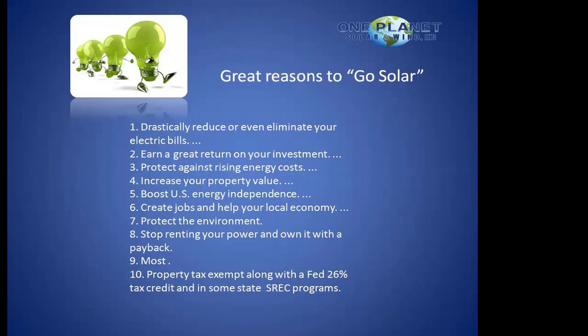Now, one of the things you're doing is, of course, locking in your energy pricing. You protect yourself against rising energy cost, right? And that's very important. As you know, it's been a very tough year in 2020 for not only business owners and homeowners, but also utilities.